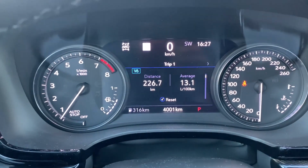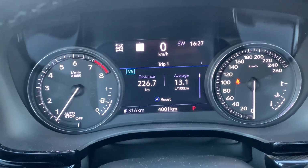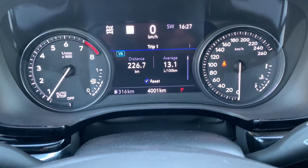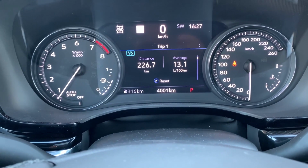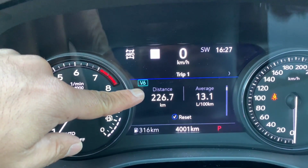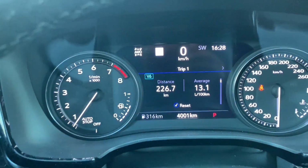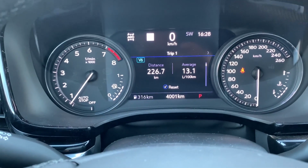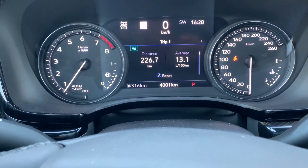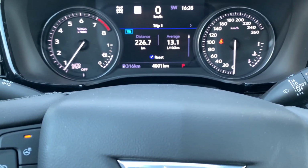Let's jump in, take a quick look. Analog dials on the outside, and you get your digital screen in the middle. Let me kill the volume because I don't want to get dinged by YouTube for accidental copyright infringement. Really nice layout, very easy to obtain information and very easy to see. I'll touch on this in the driving portion, but you see it says V6 there. It does have cylinder deactivation, so it goes down and says V4 if you're at very low speeds, if your foot's off the gas, or you're at cruising speed. So it doesn't work as well as I'd like it to, or as often as I'd like it to, sorry, but it's still there. So cool move there.